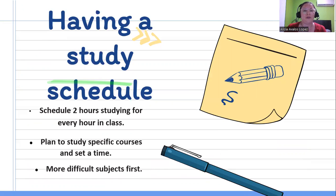In this section, we realize how important it is to manage our time because we need to schedule. You should schedule 2 hours of study for every hour in class. It will help if you plan to study specific courses and set a time. The more difficult subjects first. We learn more efficiently in 1 hour blocks of time than hours in a row.